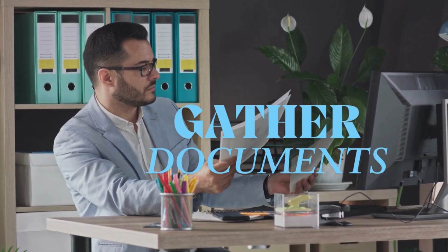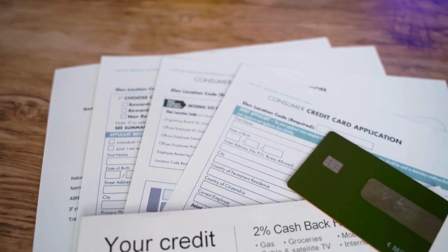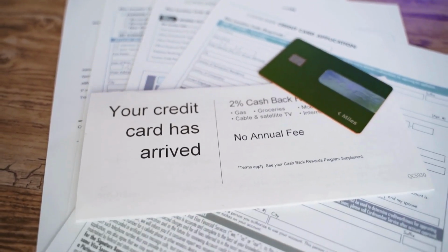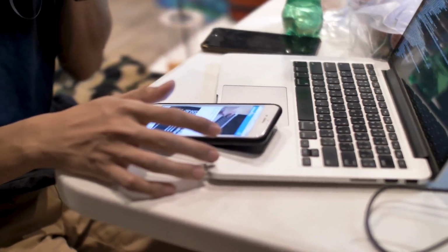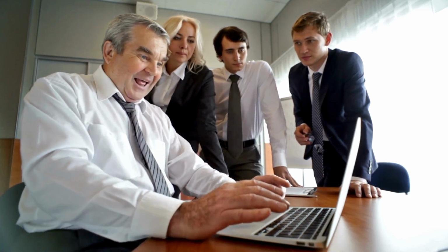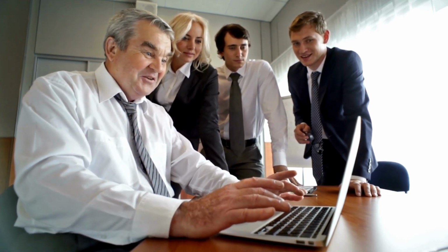Gather required documents. Assemble essential financial documents, including tax returns, pay stubs, bank statements, credit card statements, mortgage statements, vehicle titles, leases. Choose an online bankruptcy filing service. Research reputable online services that offer user-friendly platforms and guidance. Consider factors like fees, customer support, and success rates.